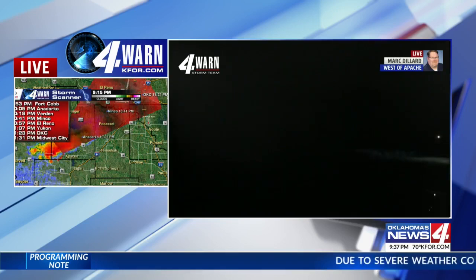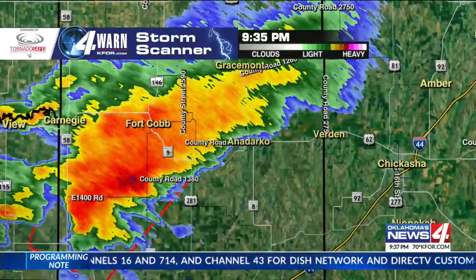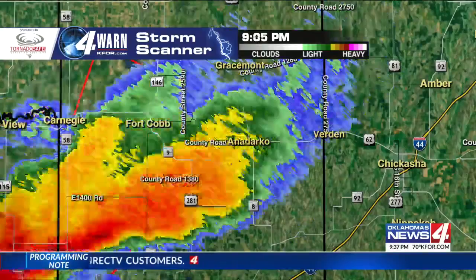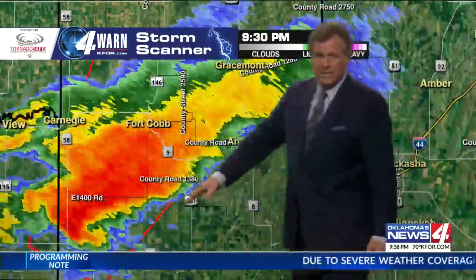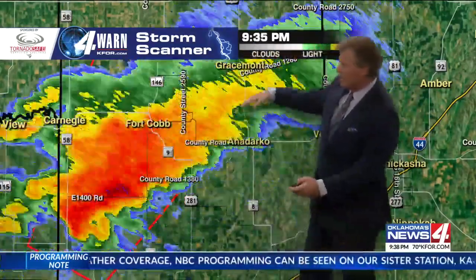Mike, we're going to have to get on down to 62. Okay, so this is down in Caddo County, a new tornado on the ground. This is going to be southeast of Carnegie and heading for the Fort Cobb area down in Caddo County. That is a new tornado on the ground. We'll zoom on into that and take a look. So near Fort Cobb, southeast of Fort Cobb, west of Anadarko as it moves to the northeast. So that is a new tornado warning in effect for Caddo County, and a confirmed tornado here on the ground from Mark Dillard. Here's Fort Cobb, and here's Anadarko, and the motion here is going to be basically due northeastward.